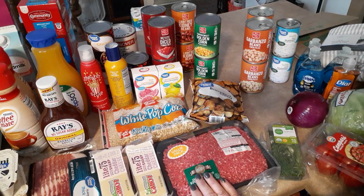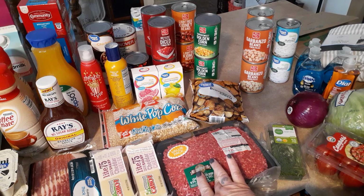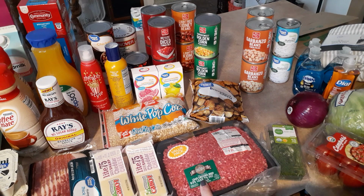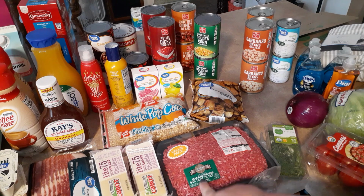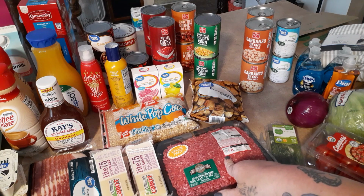The hamburger is for something. I don't remember. It might be for my pizza hot dish, and that might be about all. And it was on sale, so I went ahead and got the size pack that was on sale because it was $3.99 a pound, and the rest will be in the freezer.